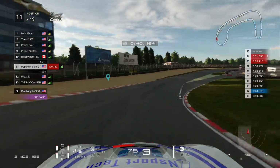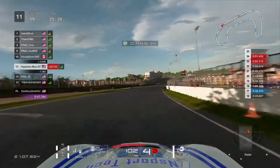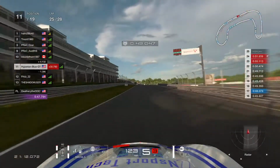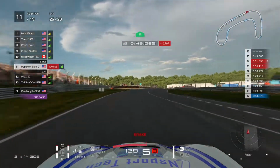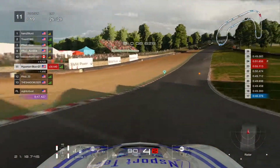Now it looks like we might keep it going. So, going onto the 25th lap and moving on into the 26th. So, 2 more to go. Looks like we're getting closer. It will be super fast.